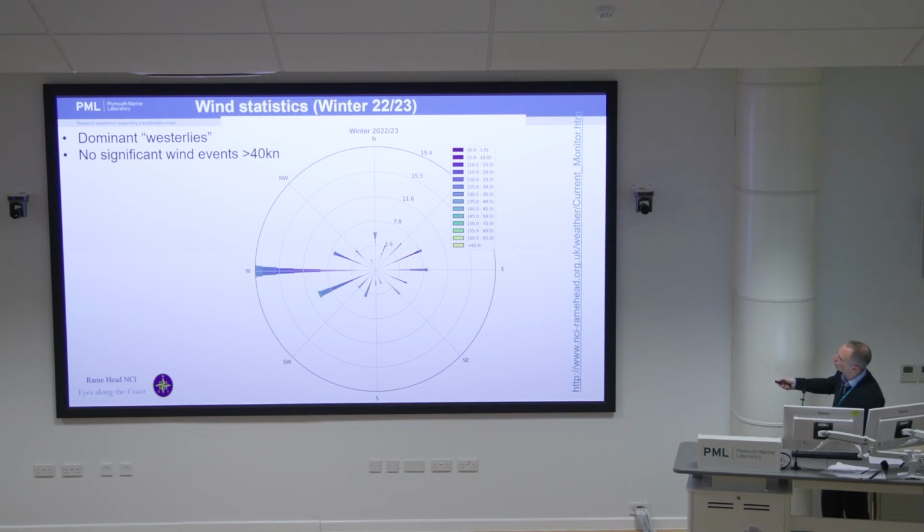So you can see what a wind rose shows you is the dominant direction of the wind. So here's west, here's east, here's north, here's south, and then this is the percentage of time that the wind is in a particular direction. So it's about 20% of the time the wind was in a westerly direction, and then the colours here show you the intensity of the wind. And I think that the take-home message here is there were no significant wind events during winter 22-23. Remember, that's the winter prior to the one that we've just had.